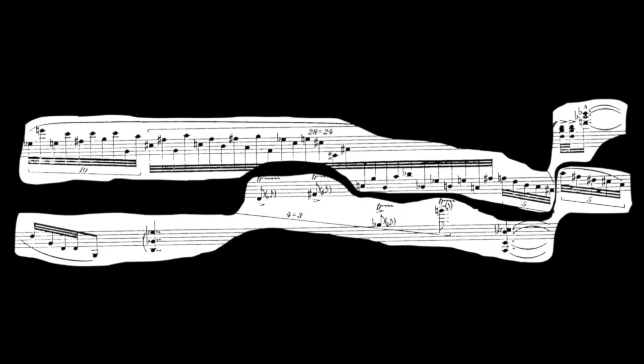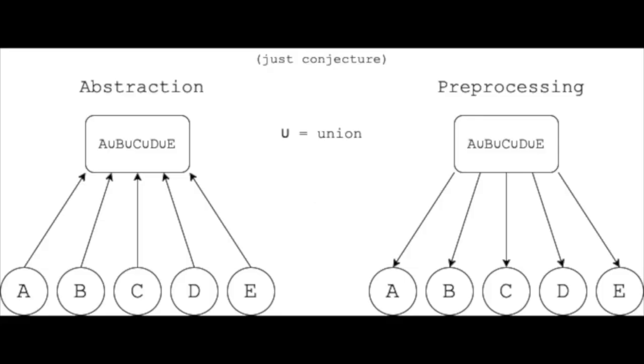Two of the key ideas of my process are information abstraction and pre-processing. Information abstraction can be thought of as increasing the total number of concepts when analyzing the music, but coupled with pre-processing, it reduces the amount of real-time processing when performing the music. I will gradually explain what this means.